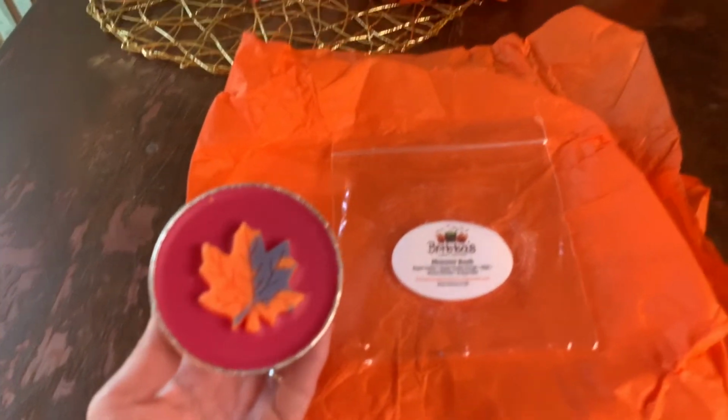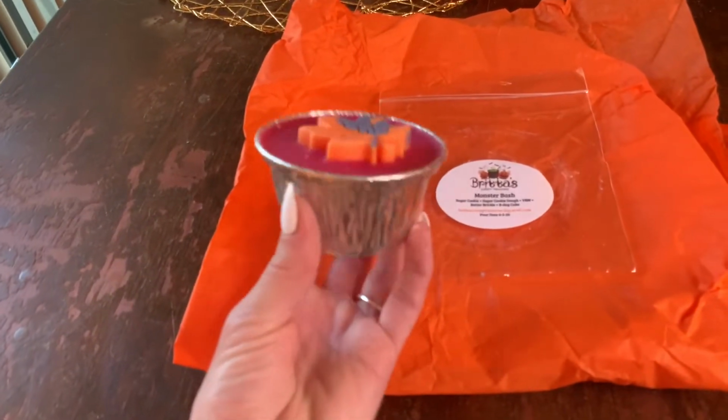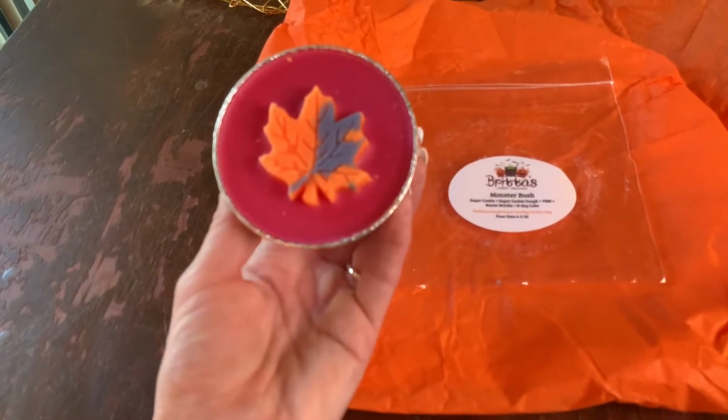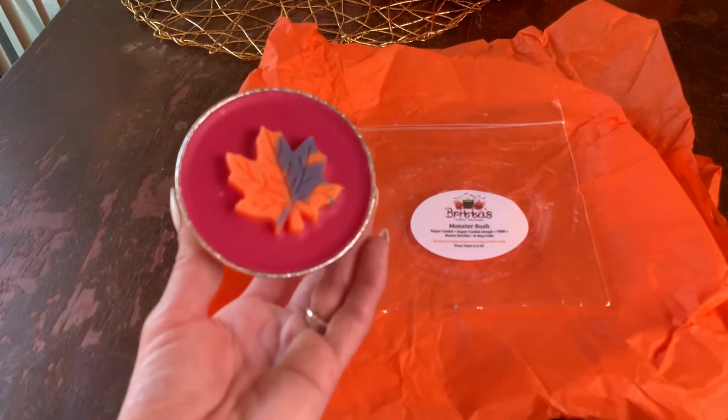Don't quote me on that. I should have grabbed their prices, but reasonably priced too. And this is a pretty substantial amount of wax. I'll probably wind up chunking this up, you could probably get 6 different uses out of this. As always with all my vendor wax, I will definitely be doing Instagram follow-ups, and that was Monster Bash.